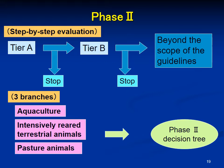The reason why Phase 2 has 2 tiers is to reduce the assessment cost and time. The required studies at Tier A are fewer and simpler than those in Tier B. Thus, no excess cost and time are spent for VMPs with a lower risk. It is necessary not to stop further assessment or take some risk management measures even at Tier 2. The measures are beyond the scope of the VICH guidelines because such assessments or adequate measures differ from region to region.